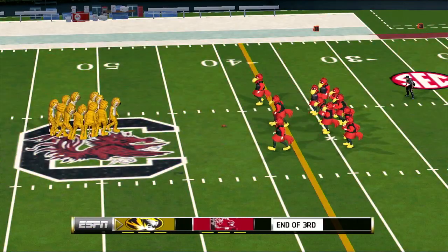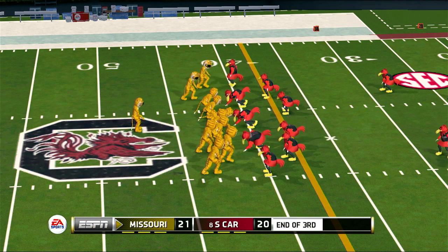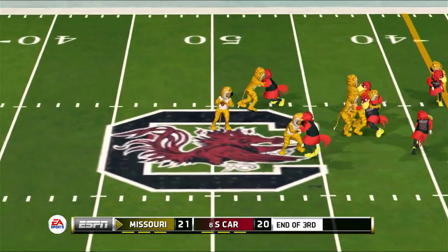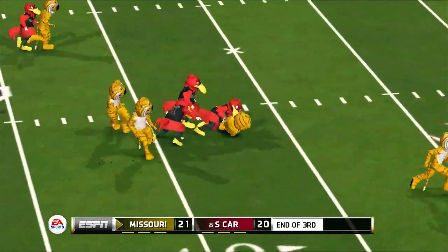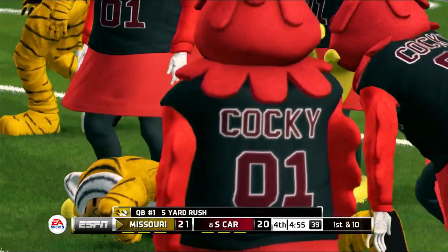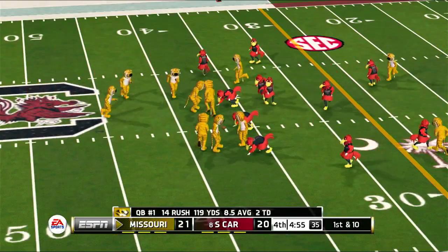We're just about set to start action here again in the fourth quarter. Five wide. Black five. He's scrambling. They'll bring him down at about the 37-yard line. That's a gain of five on the play. First down.